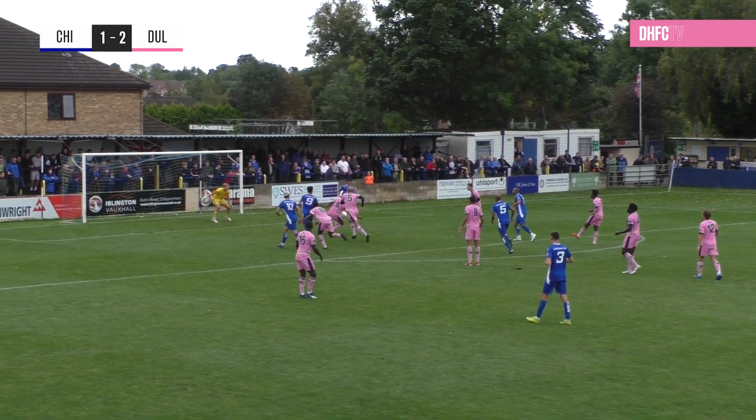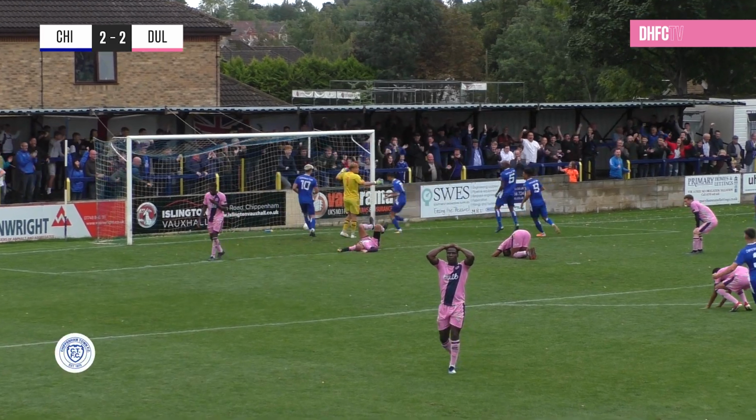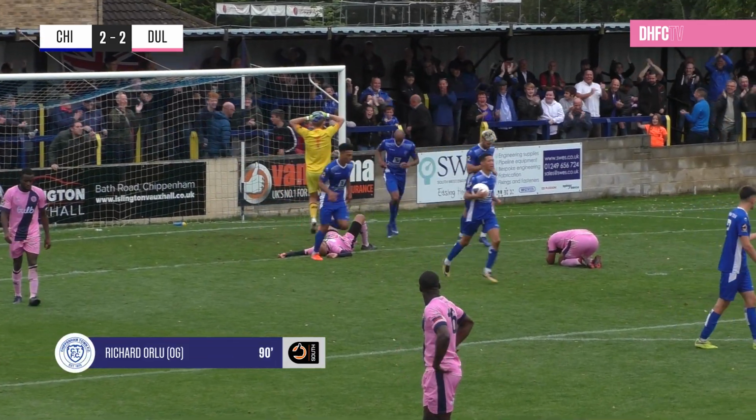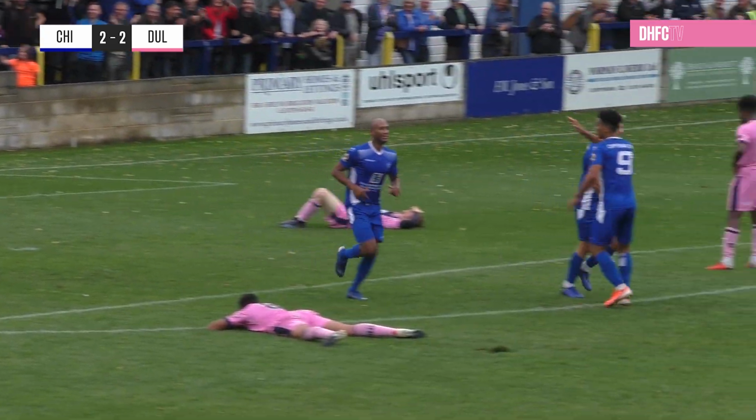Headed down. Oh, it's come for Smith. And Orlu's there as well. Oh, it's an own goal! Oh, Dulwich, what have you done? They couldn't hold on. I think it's an own goal. It got so messy in defence. The Dulwich players are all on the ground.